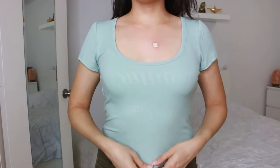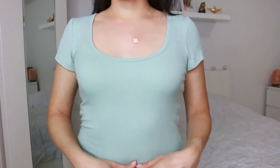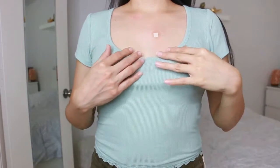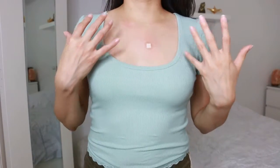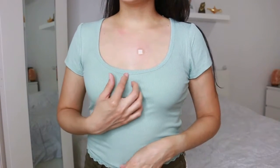Okay, the next top is this one, which is a light soft green. I'm not sure how I feel about this. I don't think I'm going to keep this one. Two things. I feel like this is too low. If it goes down a little bit, it starts showing the bra, I feel like I'm going to feel self-conscious throughout the day, where I'm going to be adjusting this so my bra doesn't show.